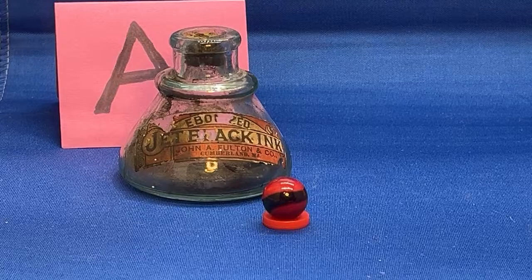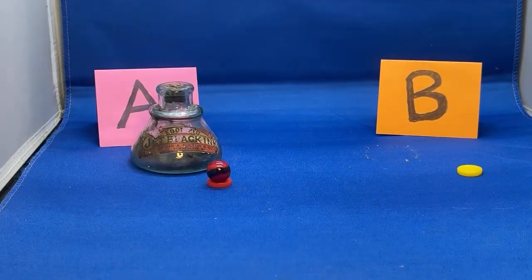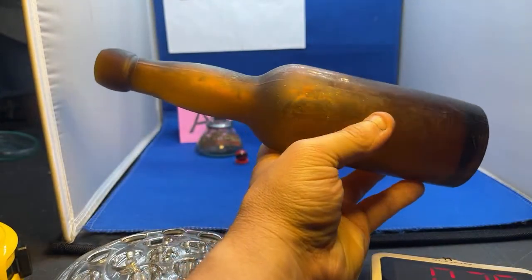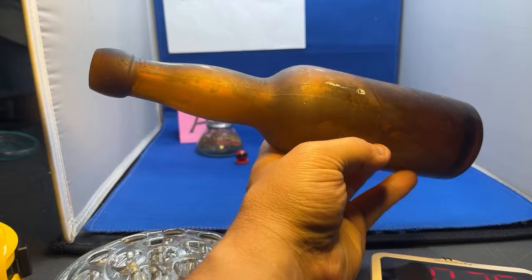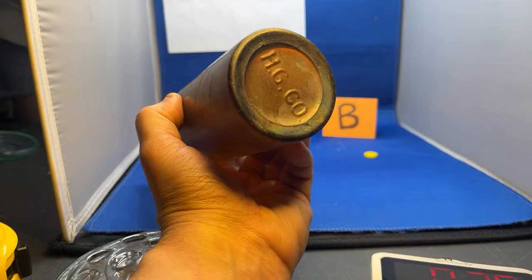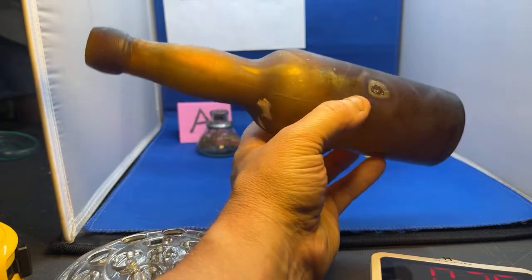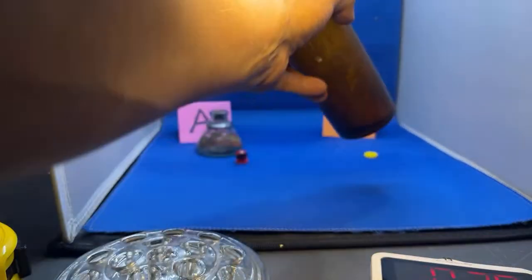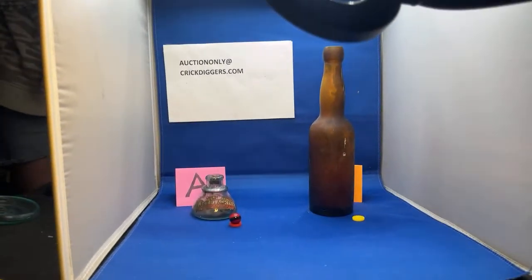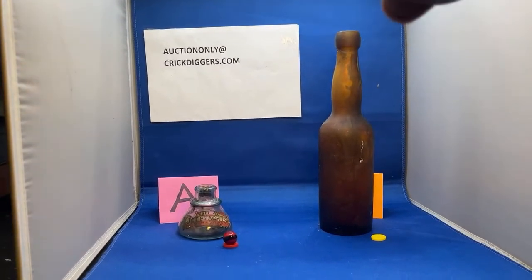Oh, beer bottle. Jimmy, I'll put up a beer bottle for you, brother. Hold on a second. That's a killer beer bottle. Beer bottle for Jimmy. Here we go, guys, for B. This is the last one of the night. Ladies' leg, applied top, amber beer bottle. This is from the HG company. I'm not sure exactly what the glass company is on that, but there she is, buddy. No damage at all. That thing is killer. It almost has like a sand tumble kind of thing, like it was found in a dive maybe. But that's a beautiful beer right there, Jimmy.